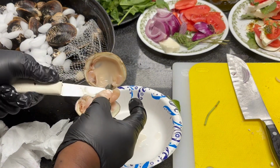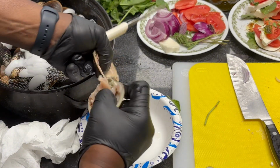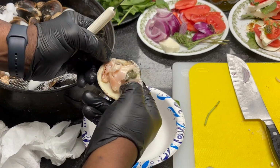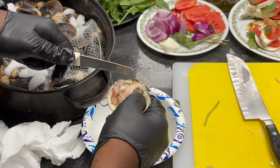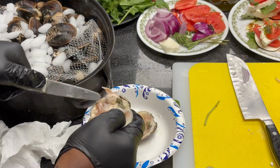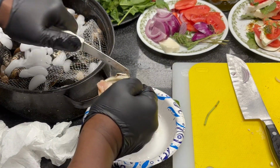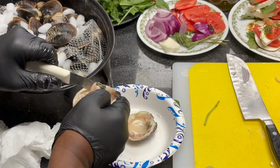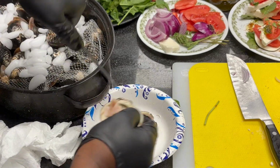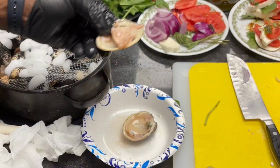And cut through here. I do it in a bowl. This way, I've got the clam in the half shell. I can loosen it up, cutting the other abductor muscles right there, and get a nice little yummy plump clam and eat that.